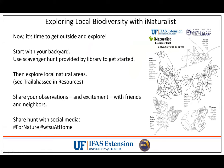So that was a very quick overview of how to use these two apps. Now you've been equipped: you know what they are, you know how to get them. They're both free, right? They both go right on your cell phone. So now it's time to get outside and start exploring.